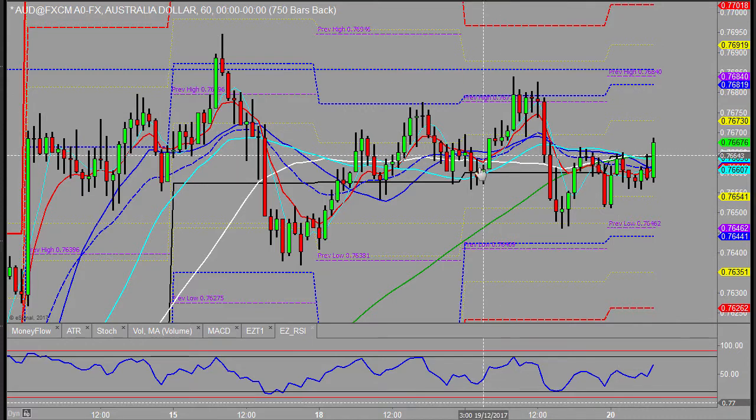It's got the potential of doing so. It may even break those highs, but it's a tight old range. It's already moved about 10 of the pips already of the day. Okay, so not a lot of excitement there.